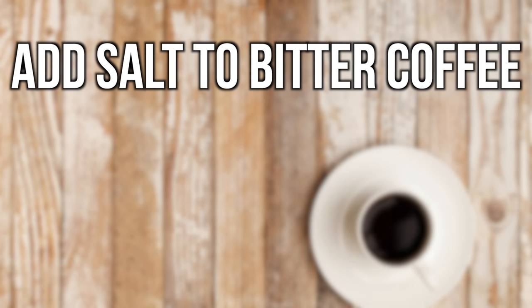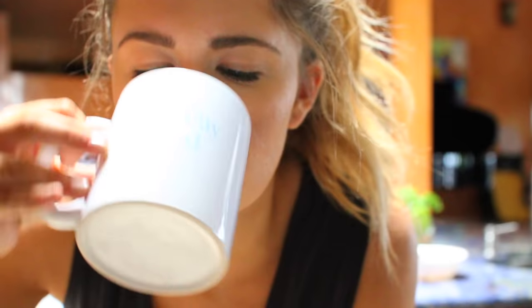Don't suffer through a bitter cup of coffee. Instead, add a pinch of salt. The saltiness counteracts the bitterness and gives the coffee a smoother taste.